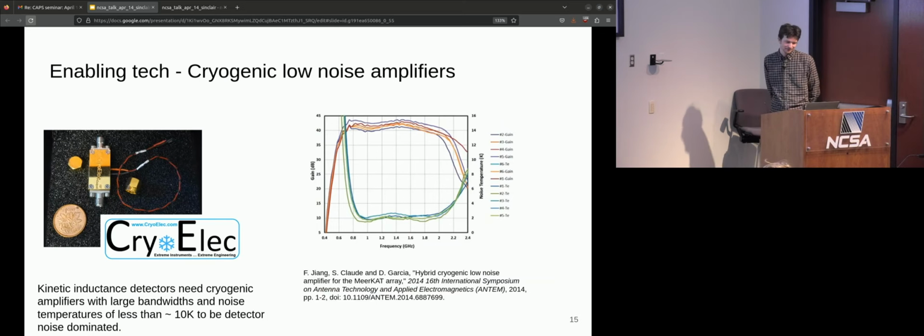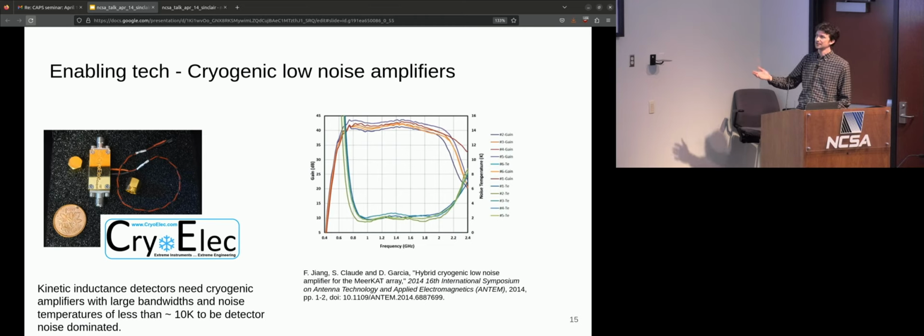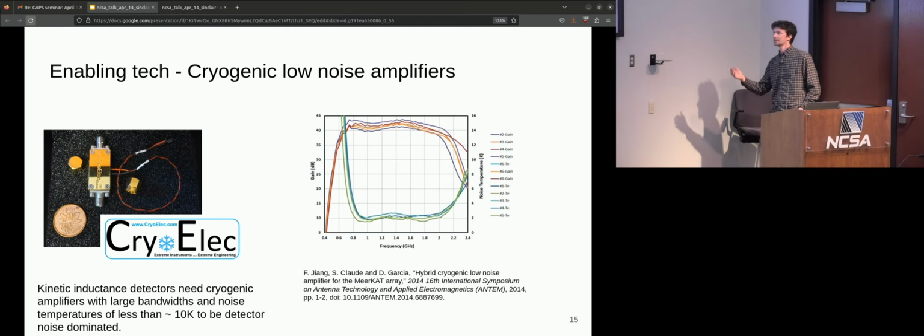So that was an enabling tech for PrimeCam. And the other enabling tech that we couldn't be doing this without is cryogenic low noise amplifiers. All of our detectors are made out of superconducting materials, and we have to bias them with very low powers. Otherwise, they will lose their superconductivity if we bias them with too much. Because of that, we have to take our really small signals and amplify them and get them out of the cryostat. So we have to put our amplifiers inside of the cryostat as close as possible to the detector arrays. Just leaning on what's been going on in radio astronomy for years, they've been using these cryogenic amplifiers that have an input referred noise temperature which is lower than their physical temperature, which is quite impressive stuff.